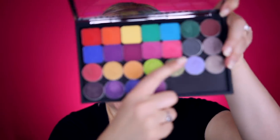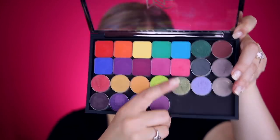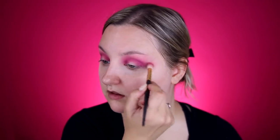I'm gonna take Unleashed from Makeup Geek, which is this shade here. I'm just gonna pat over the edges a little bit. Pat, swirl, whatever. And I'm going to take some concealer and cut the crease. I want to try a different crease technique.